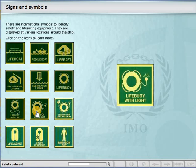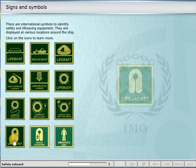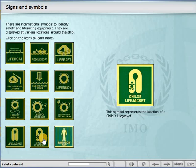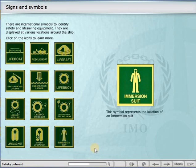Lifebuoy with light. This symbol represents the location of a lifebuoy with light. Lifebuoy with light and smoke. This symbol represents the location of a lifebuoy with light and smoke. Life jacket. This symbol represents the location of a life jacket. Child's life jacket. This symbol represents the location of a child's life jacket. Immersion suit. This symbol represents the location of an immersion suit.